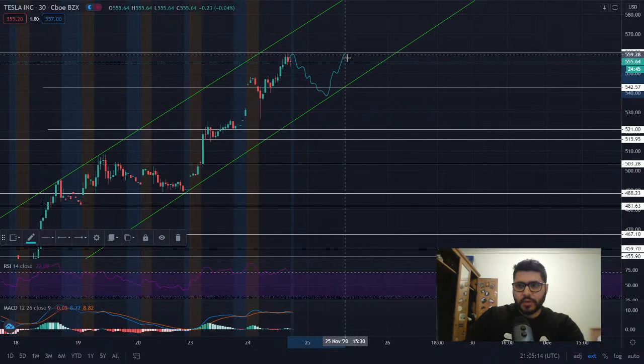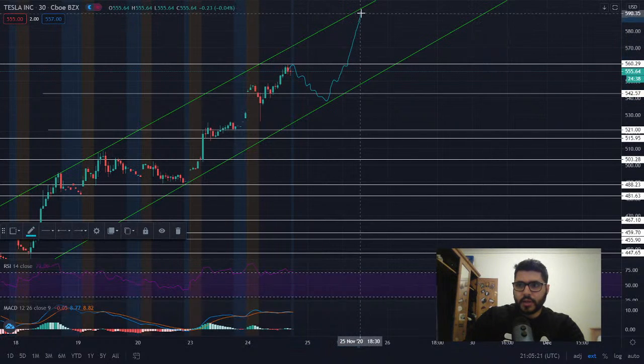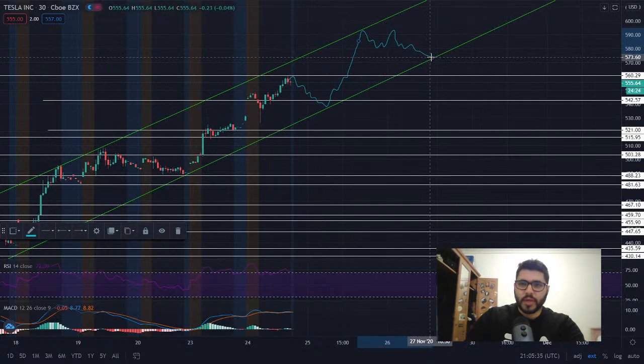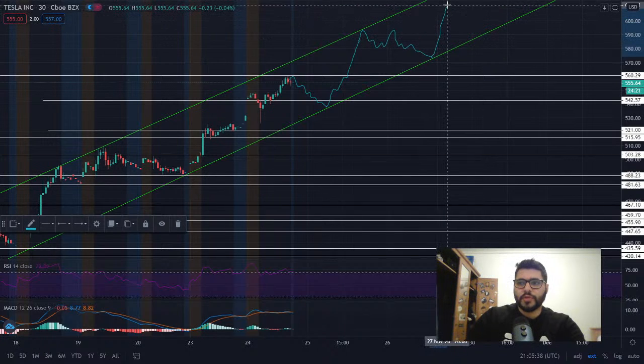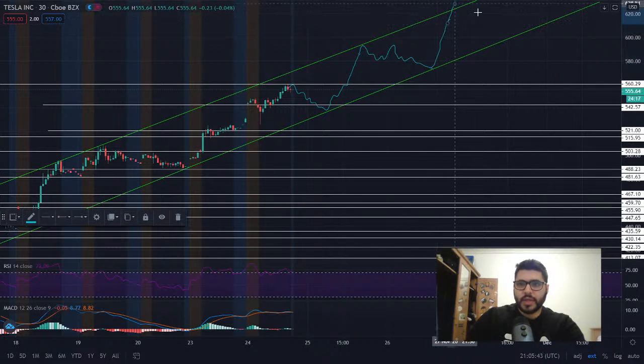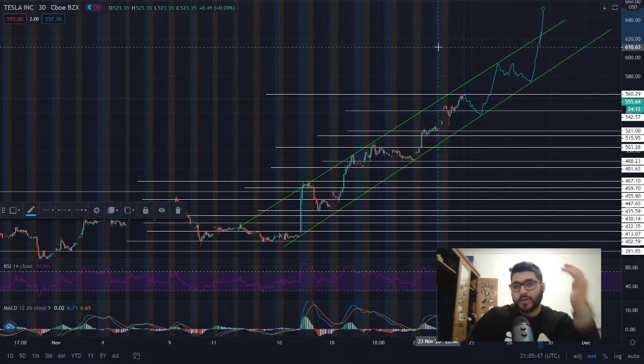It could reach this previous support level, 537, and then we could see a severe bounce to the upside, just like that. This bounce will take us to the upper edge of the bullish channel, and it happens to be the $600 level. There we could see another correction, probably something like this, and then come back down to 570 or 573. And then another bullish move could be the case. This would take us above the bullish channel to approximately maybe 650.